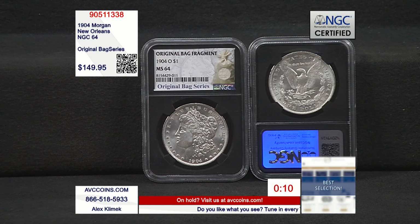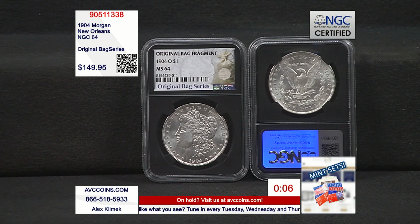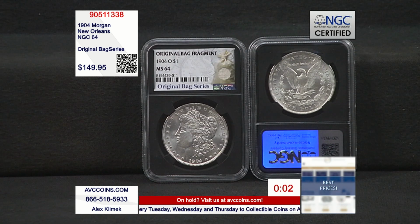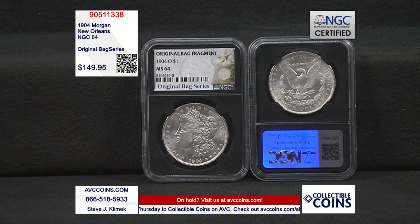These are 64 certified 040s. Again, my competition, $239 on the same 040. They're at $175 for a coin in a capsule. Who cares what the service is? It's just an uncirculated coin in a capsule. We're beating that price. Oh, and by the way, yes, an NGC's brand new holder, the original bag series, the relics of our history. Give us a call.